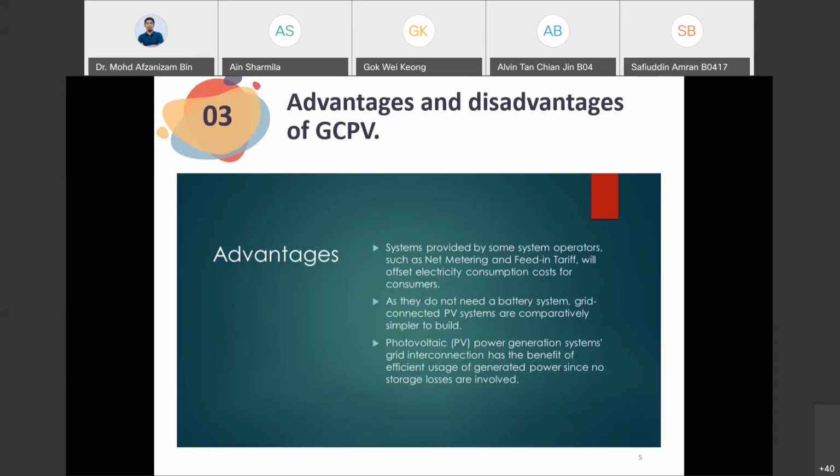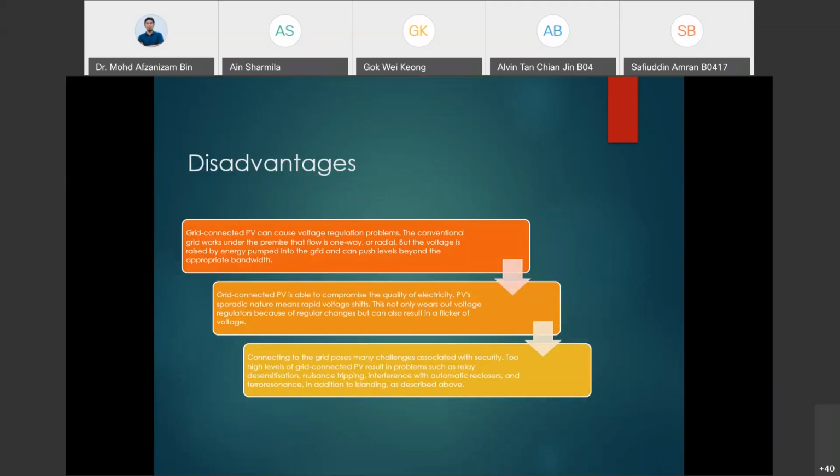The advantages of GCPV are that the system provided by some system operators, such as NEM and feed-in tariff, will offset electricity consumption costs for consumers. As GCPV does not need a battery system, it is simple to build. GCPV also has the benefit of efficient energy usage, as it does not contain a battery, so it does not have power loss. The disadvantage of GCPV is that it causes voltage regulation problems.